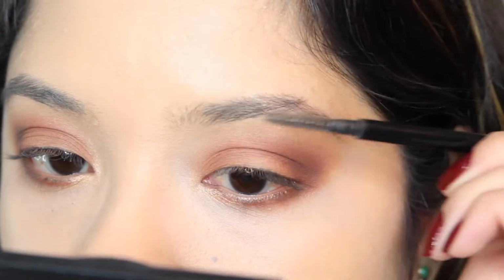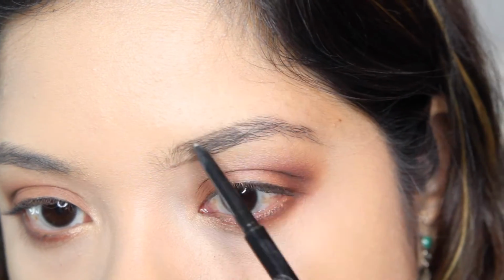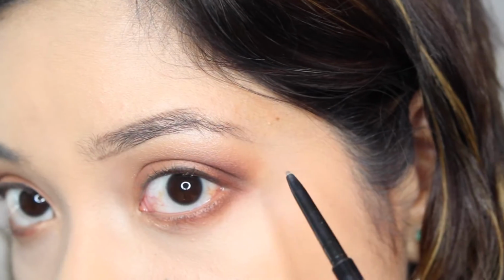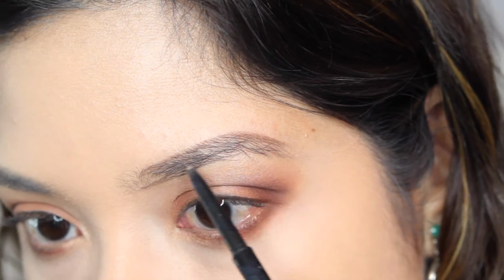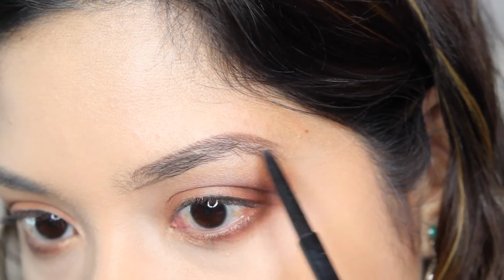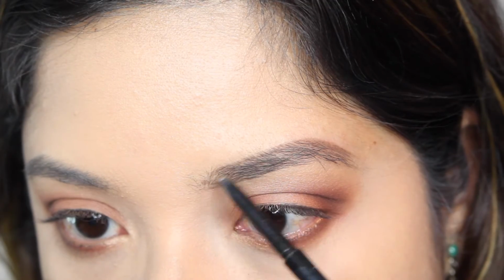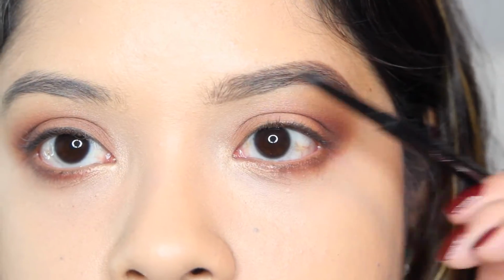So just quickly, I'm gonna brush my eyebrows. I just like using this pencil to sort of shape the tail, because as you guys can see, it just kind of ends and it doesn't really have a shape. So I just kind of shape it, and then I just apply a little bit with the pencil, and it makes it a little bit thicker.